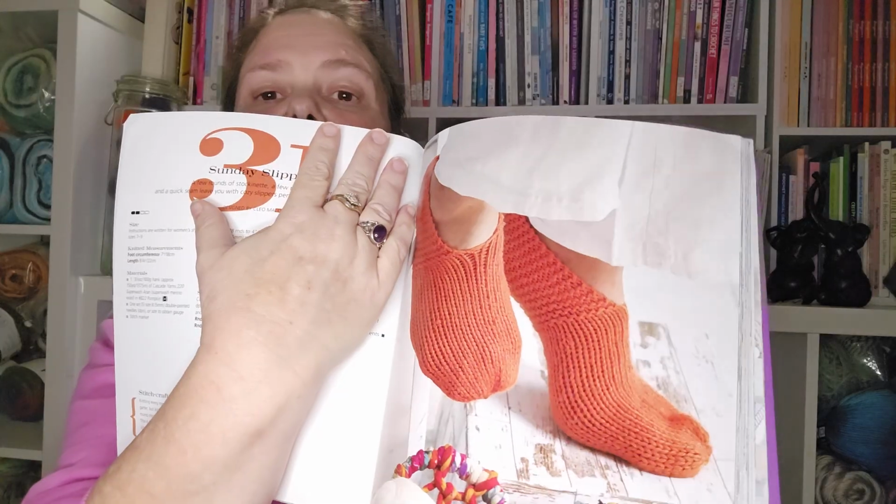Because I made my son some knitted slippers years ago, and I made them on double pointed needles. It was the first time I'd knitted on double pointed needles, and I was really proud of myself. They turned out really well. Maybe they're not in this book. Do you know what? If all else fails, oh, there they are. Sunday Slippers. I'm going to put my hand over the pattern. So just basic slippers, very much like the ones I'd made for my son years ago. And he loved them. So I'm going to make some of those.